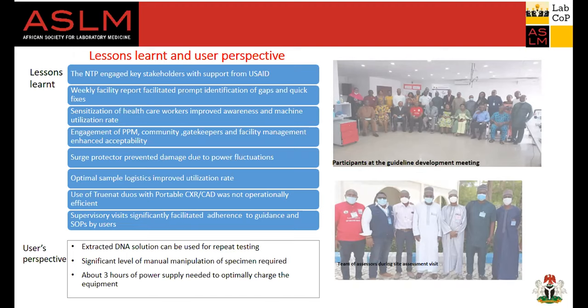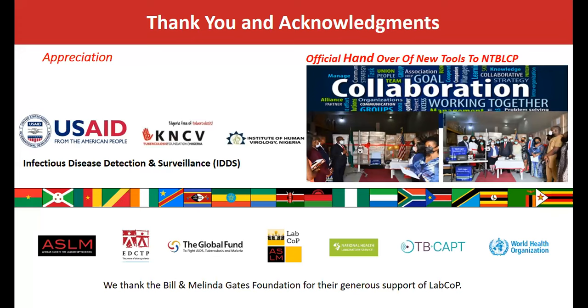User perspective: Truenat needs manipulation of samples, so the personnel need to be trained. And power is also a concern because the platform needs to be charged.